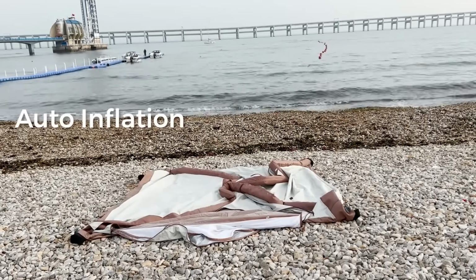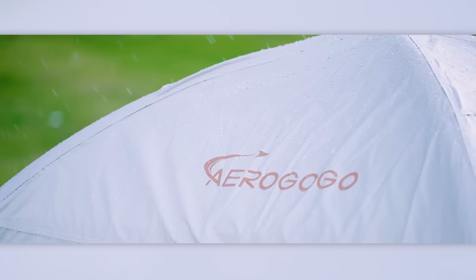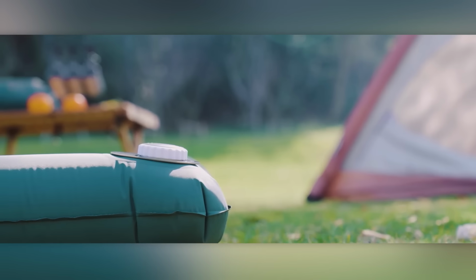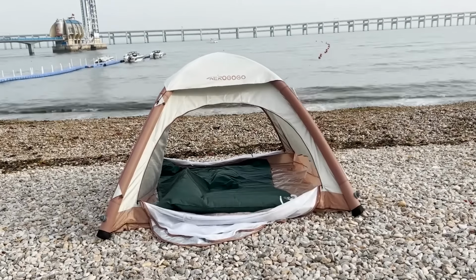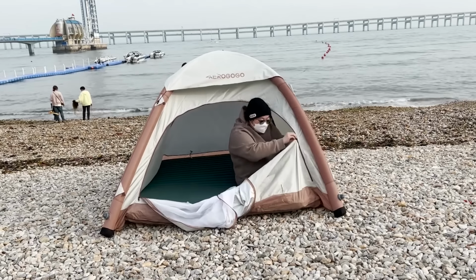With the tent's built-in pump backed up by a 2000 mAh battery, you can repeat the inflating trick up to 30 times in a row. And to ensure your friends sleep comfortably, the creators also offer a mattress with a built-in pump. It inflates in just a minute and can support up to 300 kilograms. Together, the tent and mattress cost $299.